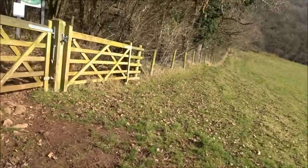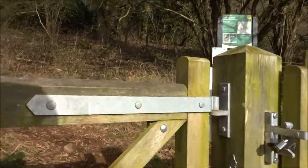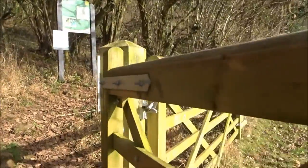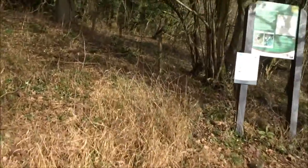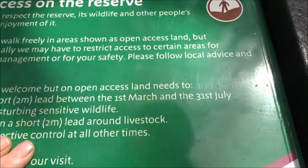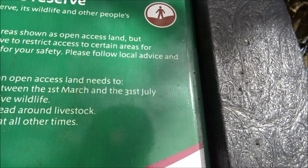Right, I'm going to go in there. There's a farmer coming. I just met a nice couple of villagers. They told me the only other way was to go up the road. I thought, I'm doing that. I remember that road. Let's have a look. You are here. Yeah. There isn't really, is there? No.